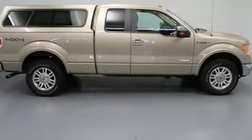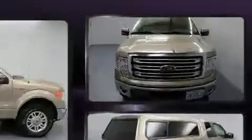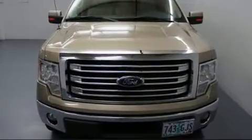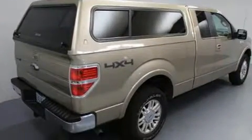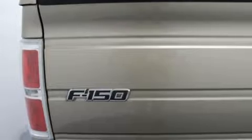Take command of the road in the 2013 Ford F-150. This four-door, six-passenger truck just recently passed the 50,000-mile mark. It features an automatic transmission, four-wheel drive, and a refined six-cylinder engine.